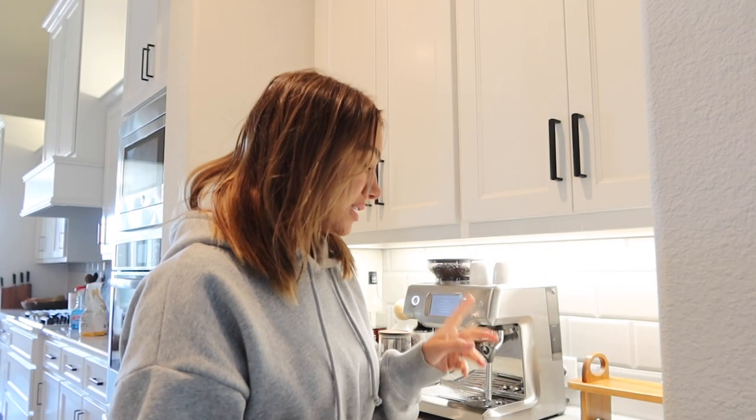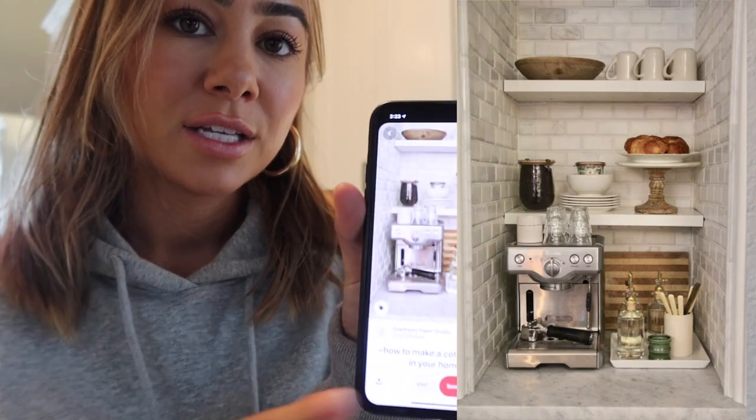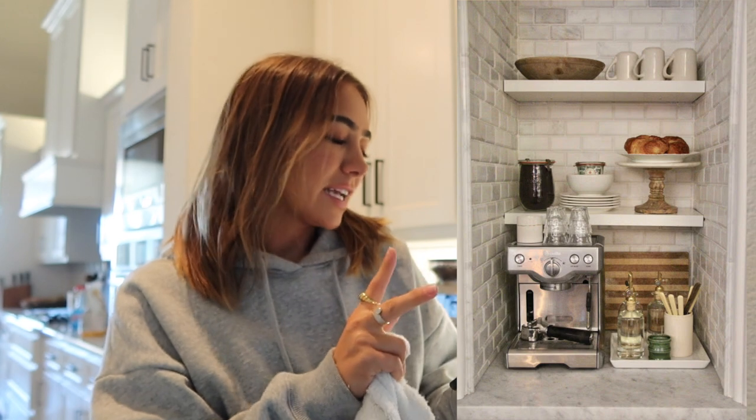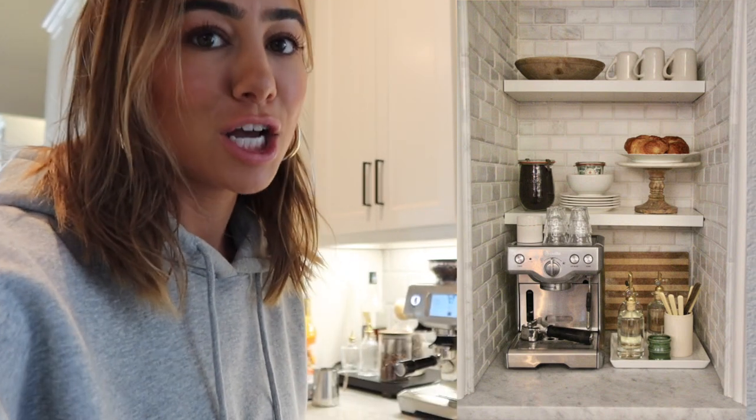So I was on Pinterest and I came across this really cute coffee bar. I'll try to put the picture up on the screen so you can see the full version. I was like, this is really cute. They have their syrups, and it just looks like a little cafe corner or something. And I was like, I need to step it up. Our coffee bar is so boring.